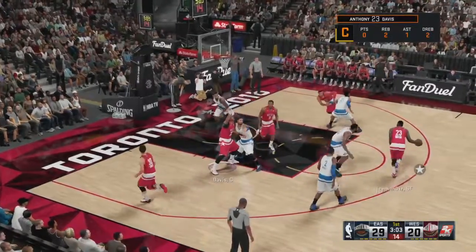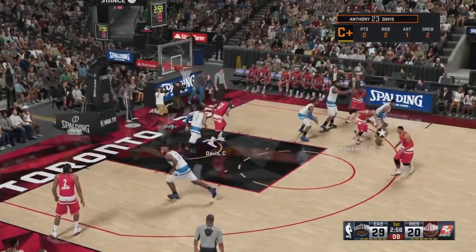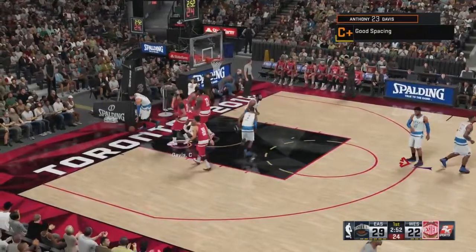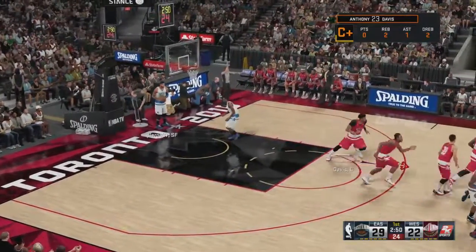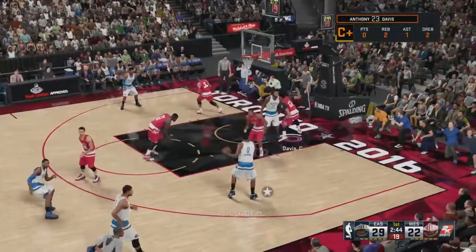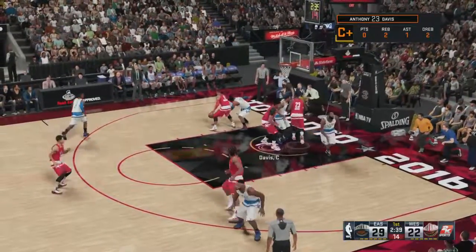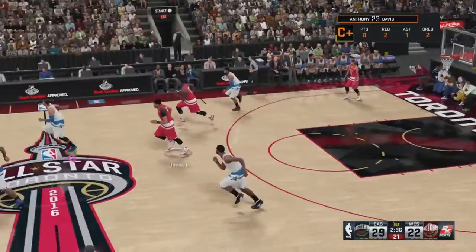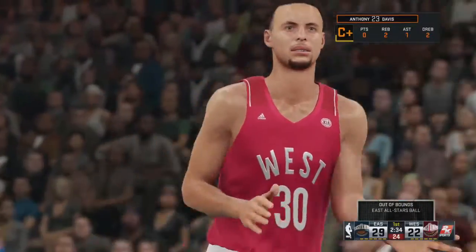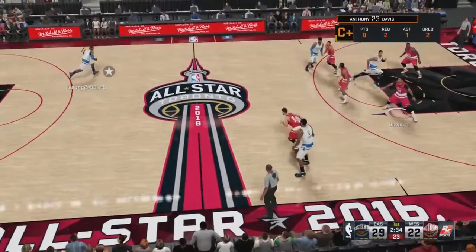Curry kicks to Westbrook. Green with the ball. He's picked up by Drummond. Green dishes to Curry. Up and in from the low block. Curry's got 5 points so far. Curry's gone 2 for 4 so far here tonight. Poked loose. It's 2-on-1. And it's out of bounds. Last touch by Curry. And that's just carelessness there. I mean, you have got to have your head in the game.